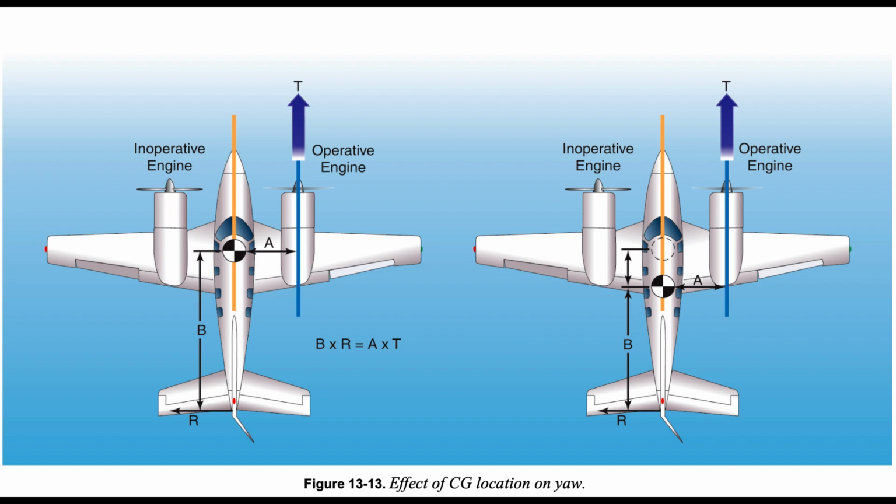5. Flaps in the takeoff position, Section 23.149(b)(3). This normally includes wing flaps and cowl flaps. For most twins, this will be 0 degrees of flaps. 6. Airplane trimmed for takeoff, Section 23.149(b)(2). 7. Airplane airborne and the ground effect negligible, Section 23.149(b).